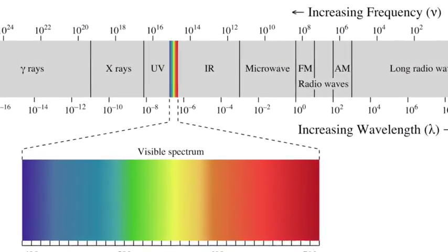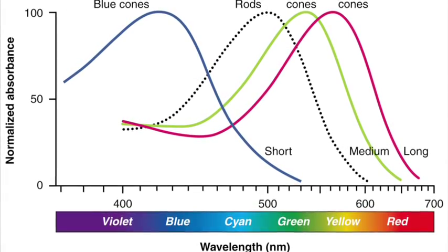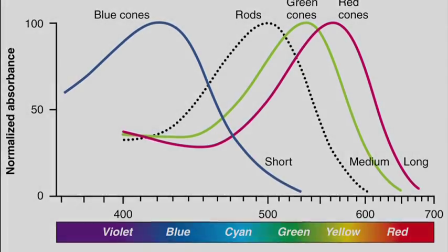But how does the eye actually see color? Humans can only see colors in the visible light spectrum, including red, orange, yellow, and the rest of the rainbow. But there is actually no such thing as color.